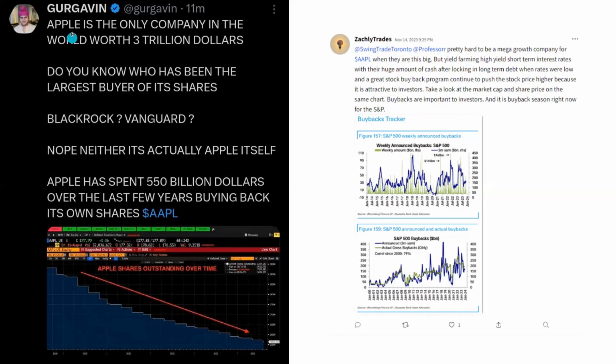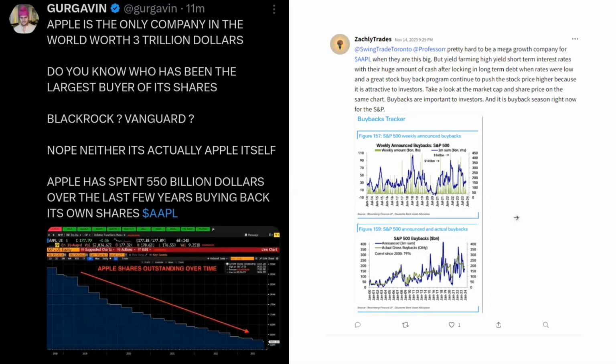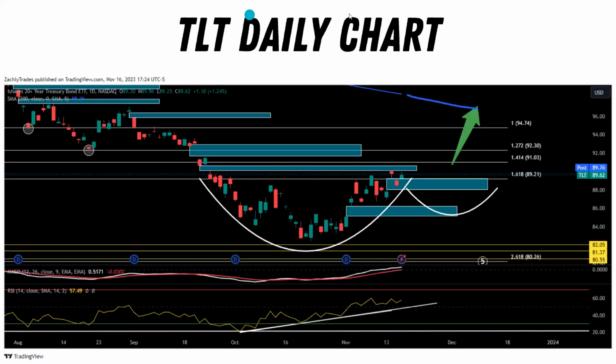And then, a day or two later, Greg Gavin was out here, explaining, do you know who's been the largest buyer of Apple shares? It's actually Apple itself. If you look at Apple's shares outstanding over time, this is just a simple 5-year chart, and it really shows you guys how much this buyback program is affecting the price, right? This is something a lot of other companies wish they could emulate and replicate, but it's one of the things that truly makes Apple the great stock that it's been for a long time.